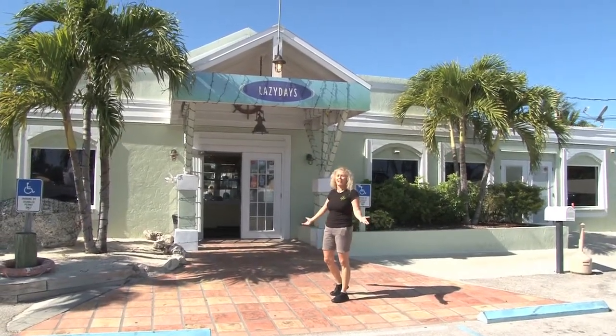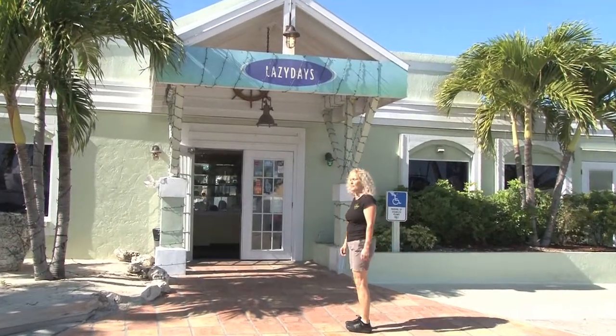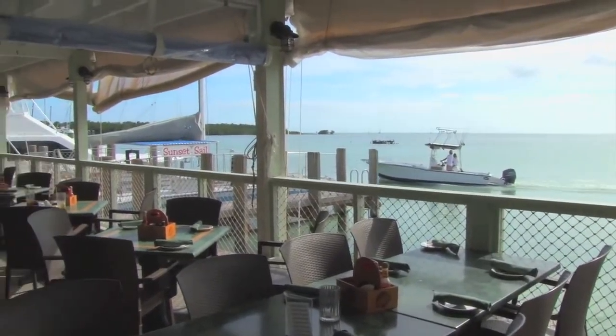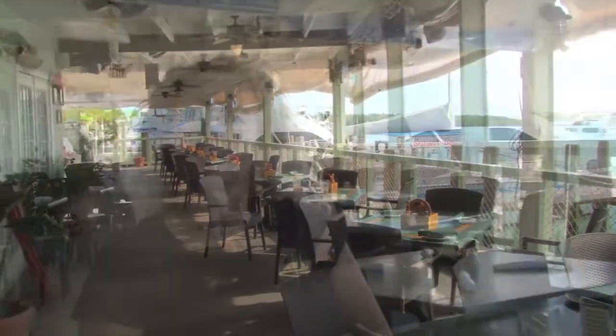What another beautiful day in the Florida Keys, huh? Why don't you come on in? I'll show you around. We have some great things. Man, look at this beautiful view. Did you know that we can see this from the bar too? We have this wonderful bar up there that makes these beautiful specialty drinks. Why don't we go check that out?